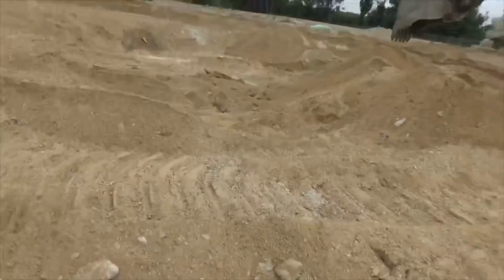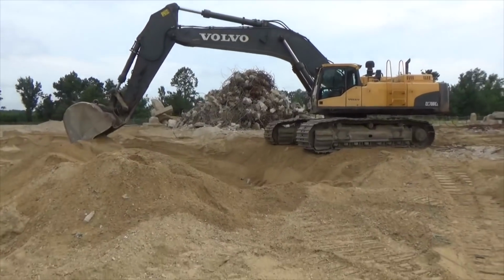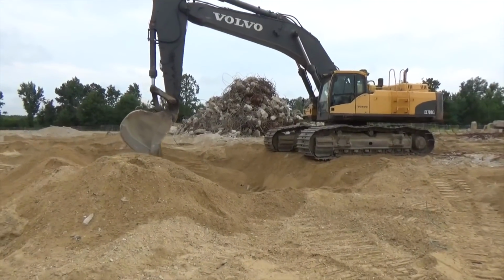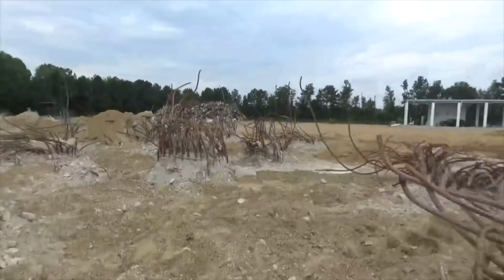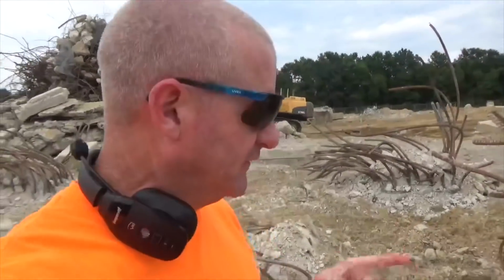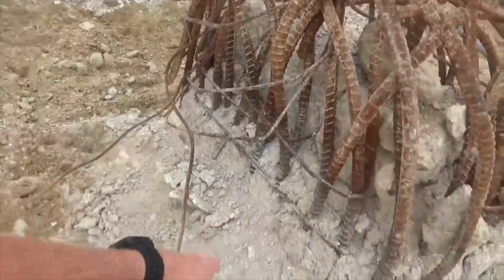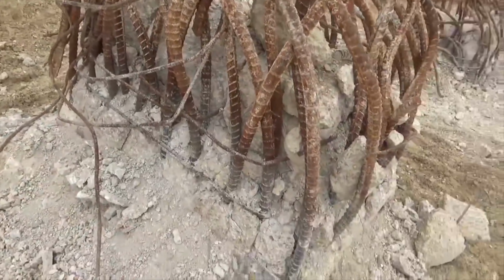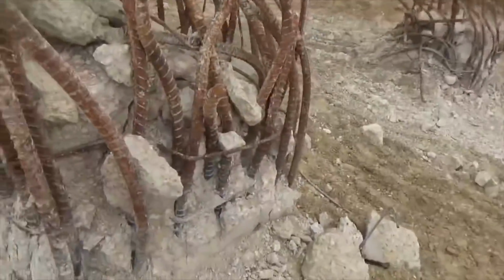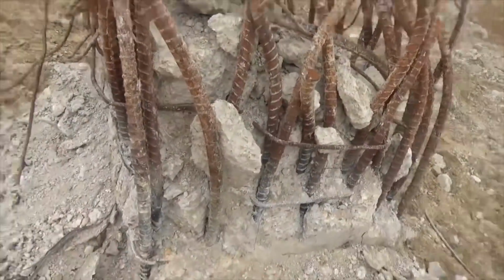Sand and rock out here is all it is. No clay whatsoever. They're moving footings over there, but I want to show y'all something here, and y'all talk to me. There's quite a few of y'all who are engineers that watch my stuff, but I mean, this pedestal right here is probably 5 foot or better. I need to go get my tape measure out of my truck. It may even be 6 foot across, and looks to be about 4 foot right there.